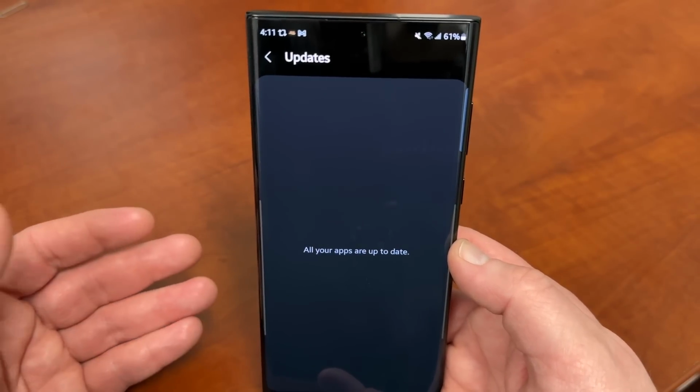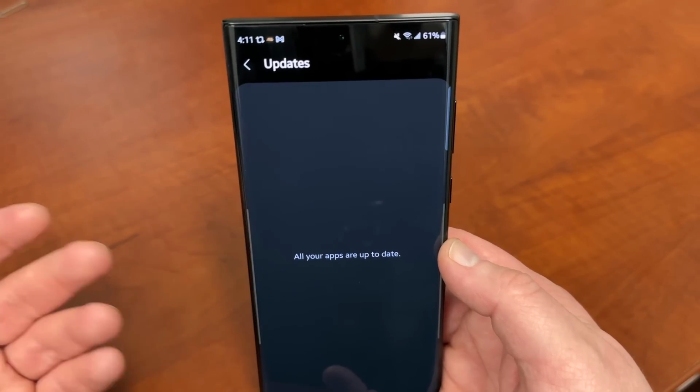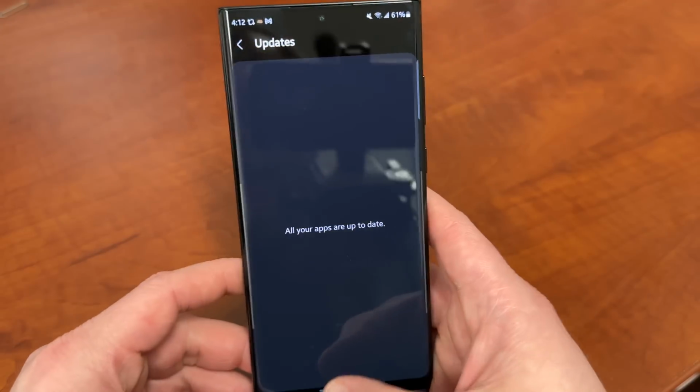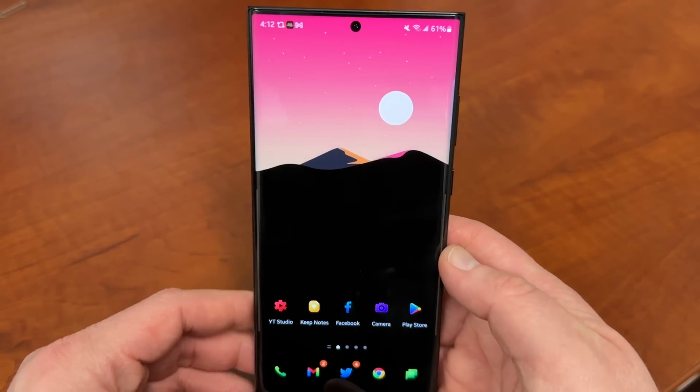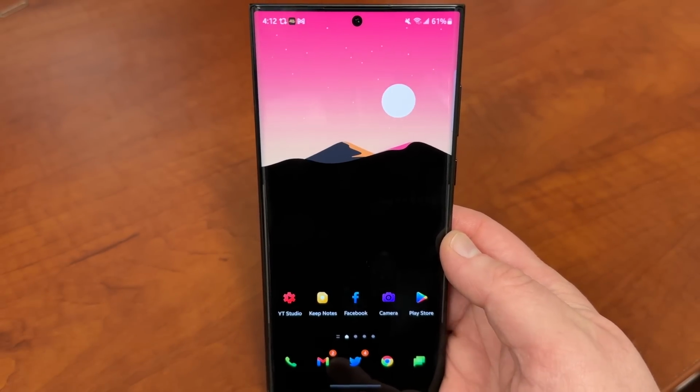There's also a new thing that tries to get Samsung to be able to collect more of your ad information when you open up the Galaxy Store for the first time on this update. So make sure you reject that if you don't want Samsung to get even more of your personal information and use it to sell to their partners, etc.